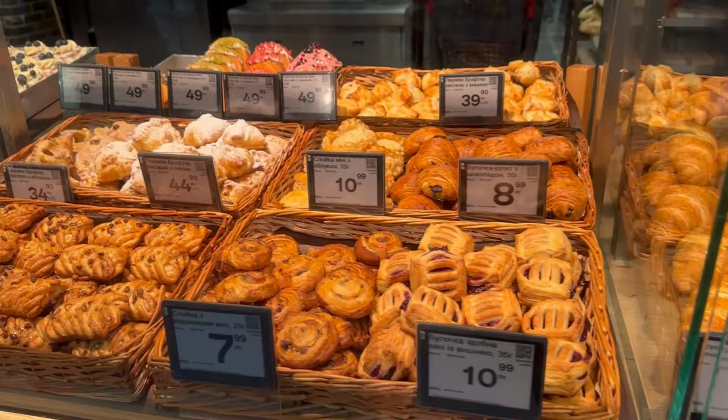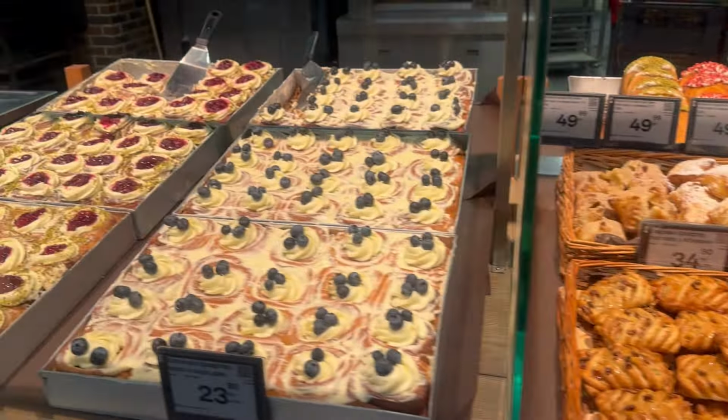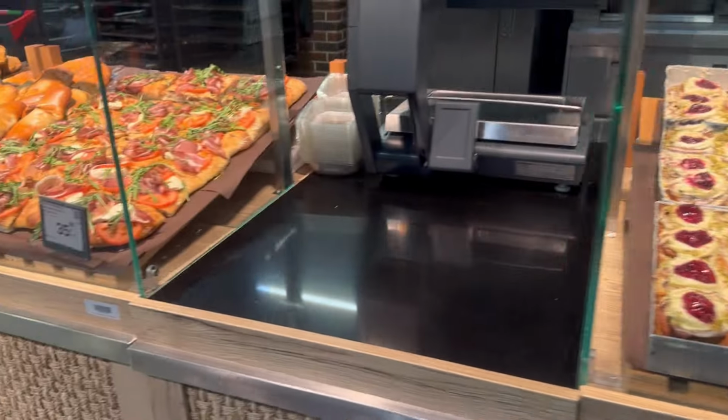In general, as you can see, different buns can also be bought for up to $1. This is the price for one unit.